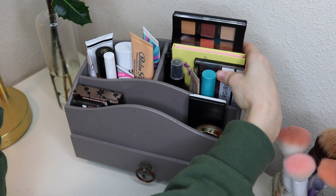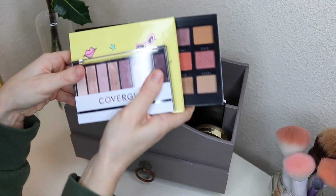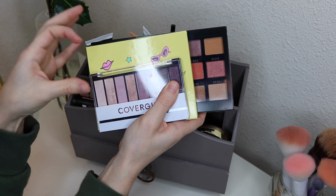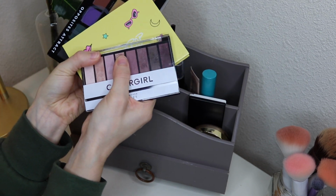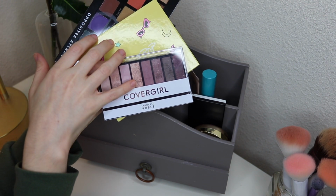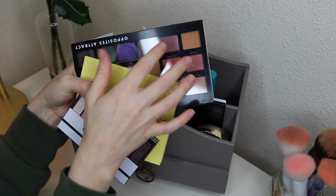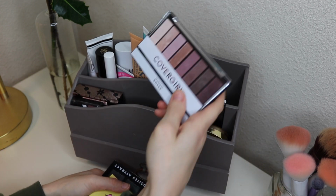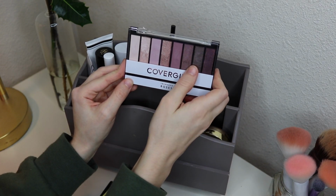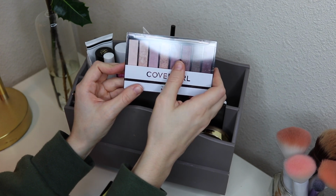So I have 3 palettes kind of on rotation this month, and that's not to say that these are the only eyeshadows I'm gonna use for my collection this month, but all 3 of these are new to me, and so I want to focus my attention on them and test them out and hopefully be able to review them later on. So the first one is the CoverGirl True Naked Roses palette. Really nice, kind of rosy, mauvey, purpley neutral palette. I really like it.